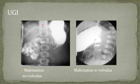What you see here is contrast within the stomach, the duodenum, and the proximal jejunum, and the duodenum and jejunum are in the right upper quadrant. The duodenum did not cross the midline. So this patient has malrotation of the bowel, however, he is not acutely in midgut volvulus.